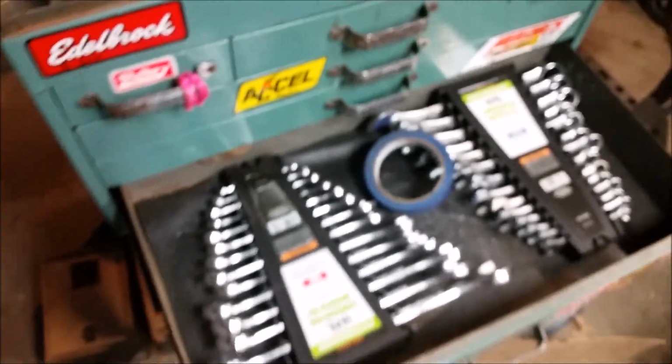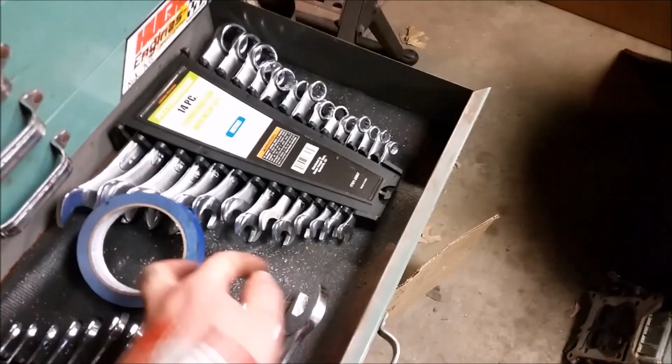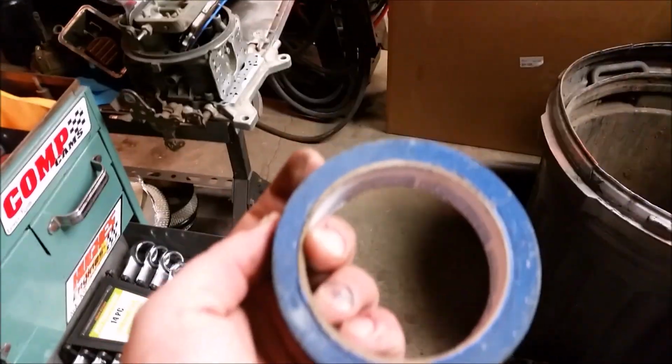So there's that drawer, and then the bottom drawer is just more boring wrenches. You never know when you're going to need a good end wrench. And tape, holy crap. I needed that the other day. Oh well, we'll put it back in there.